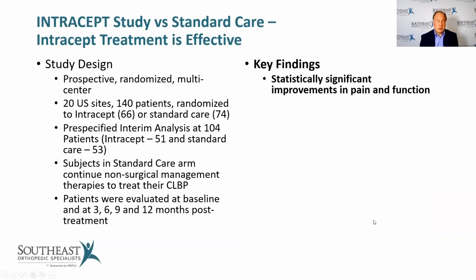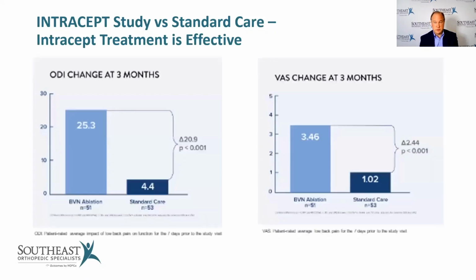There was a second study where they compared the procedure to the standard of care. The standard of care being physical therapy, epidural steroid injections, non-steroidals, all the things we talked about earlier. It was done at multiple sites around the United States, 20 different sites. People were then followed afterwards at 3, 6, 9, and 12 months. And what was seen was, again, a statistically significant improvement in pain and function with the Intracept procedure compared to the normal standard of care that was present before this procedure was available.